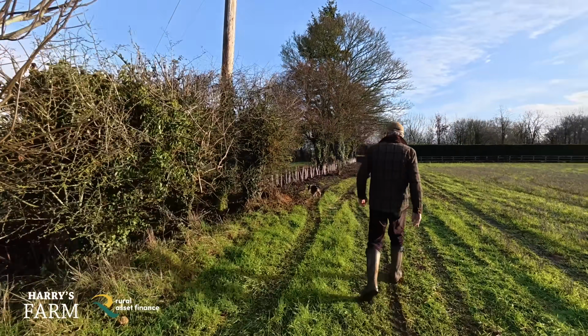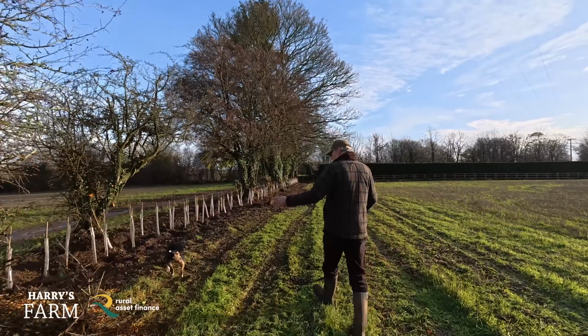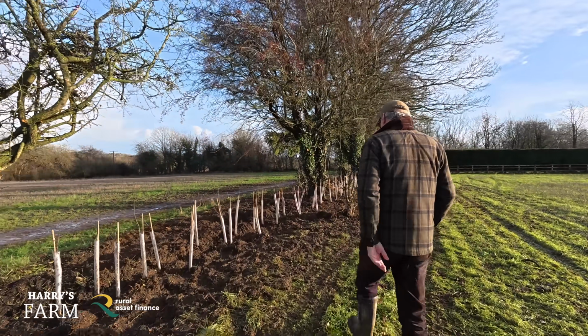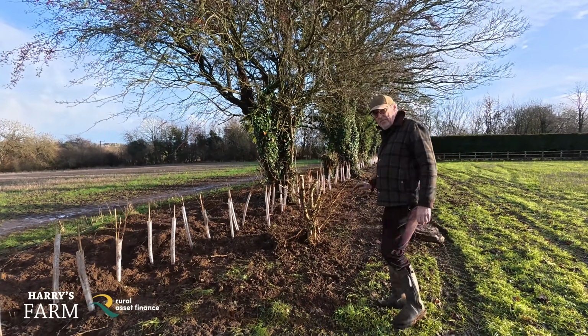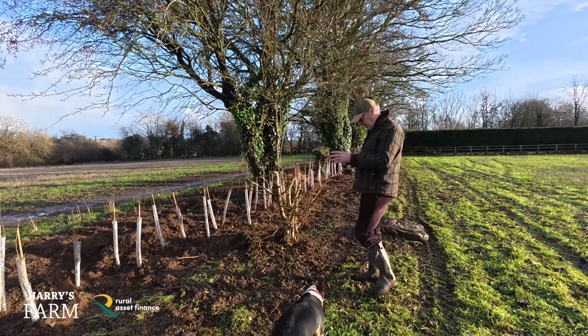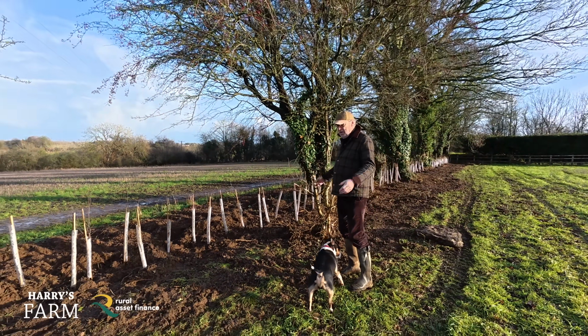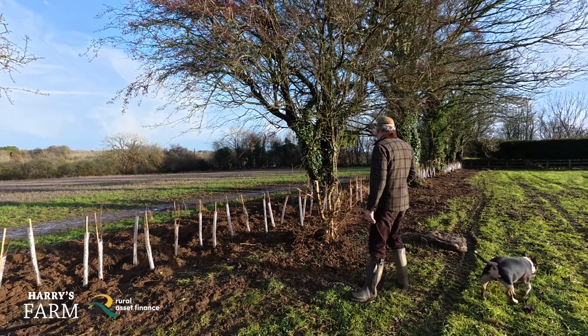So this is sort of more finished down here. There's a bit more finishing off to do here as well, but you can just see how it's brought it up. So yeah, I can't wait to see this get going really. There hasn't been a hedge here. It's not as though we're replacing a hedge here. They've had trees here, but this has always been arable. But this will grow up over time and turn into a proper hedge.